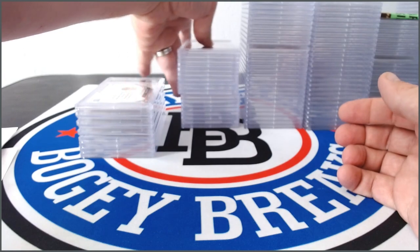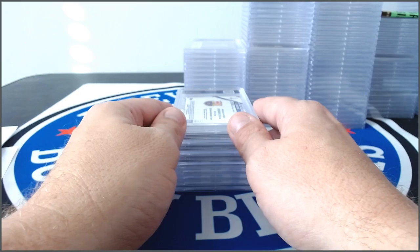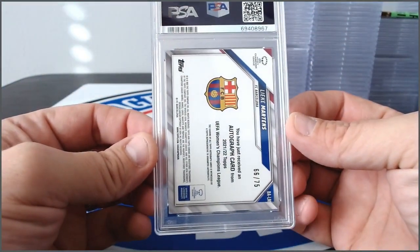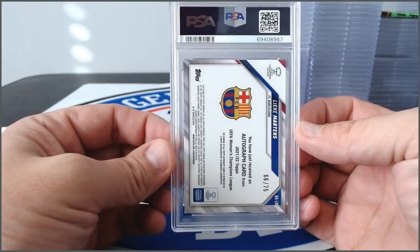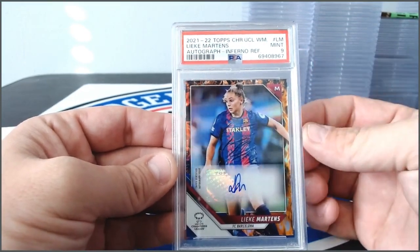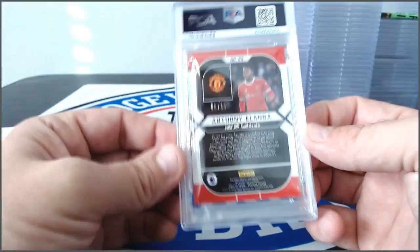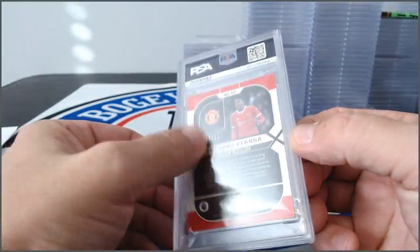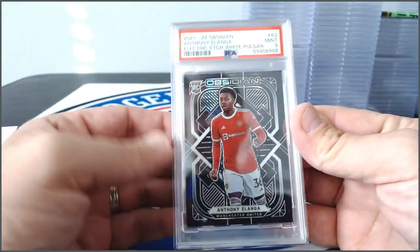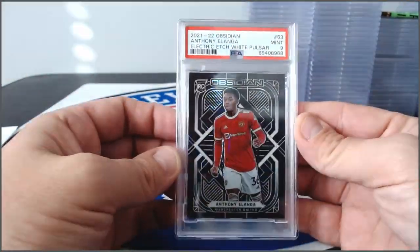Pujols. Which, if I'm not mistaken, those fetch around 80 apiece or so. Now we get into some Woso. Lika. Inferno. Refractor Auto to 75. PSA 9. Inferno's notoriously OC. Elanga, Electric Etch White Pulsar from the Rewards Packs to 11 out of Obsidian. PSA 9, which is just fine on Obsidian cards, in my humble opinion.